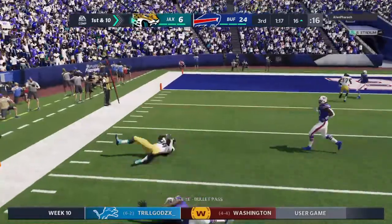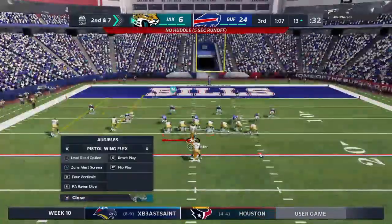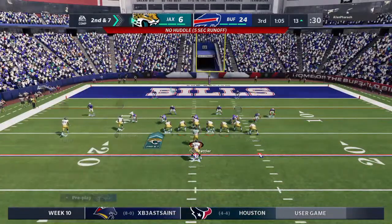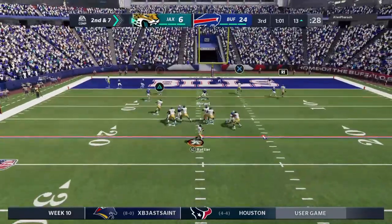A quick throw complete into the flat out left. And they'll bring him down at the 13-yard line. 3 yards the gain there, second down. A 3-yard pickup brings up 2nd and 7.